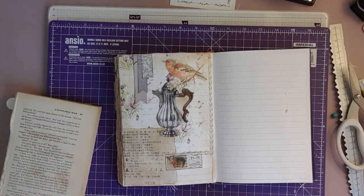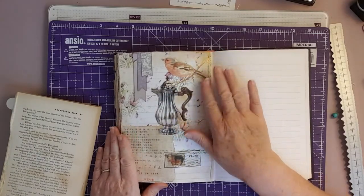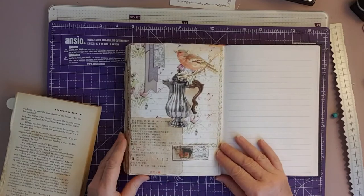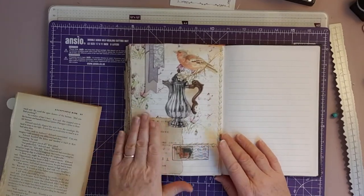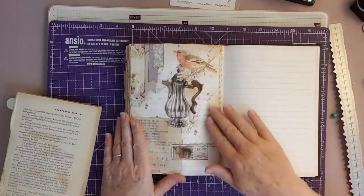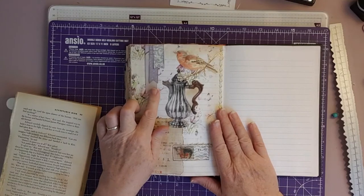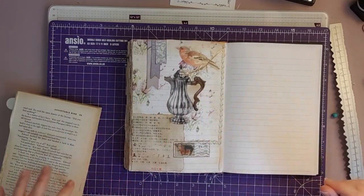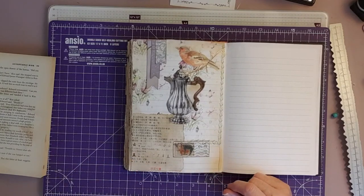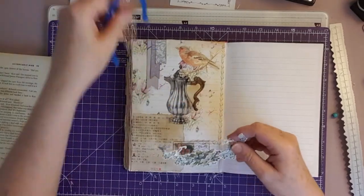Okay, now let's have a look. So we've got the bird. So we've got something with wings. We've got something related to coffee. We've got the postage stamp, the foreign text. We've got the bonus at the back, background of tissue paper, and we've got a stapled banner. So we've got a gap now. Can you see it down here? So I'm wondering what we can put in to fill that up with.